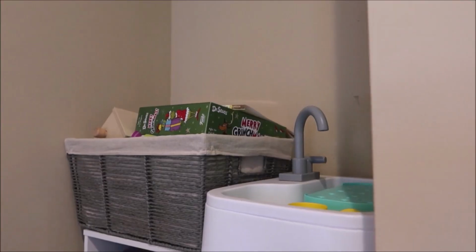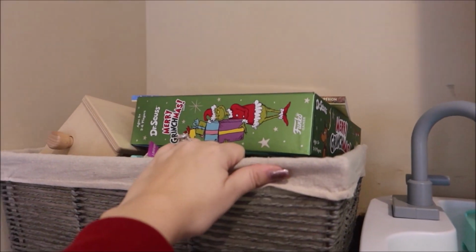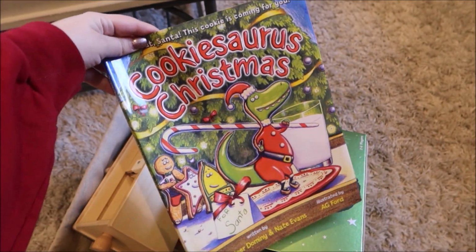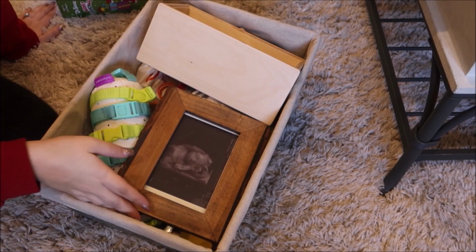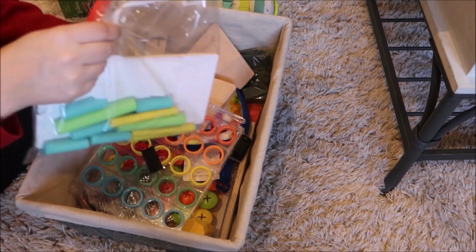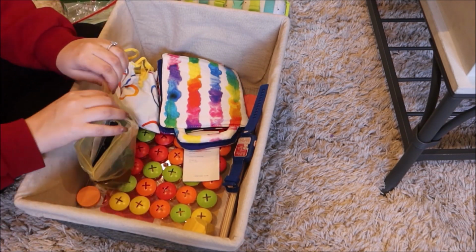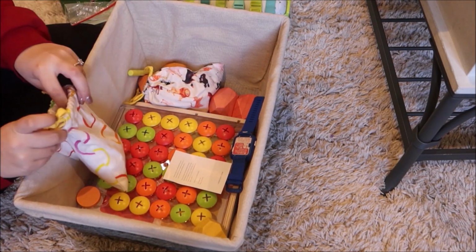Been up on our shelf is all of our Lovevery toys. They are the wooden toys that I don't want the kids to break or to lose. And so we put those up and we take those down when the kids want to play with them. But this bin has just become a clutter, just a grab-all bin. And so I needed to go through it, organize it, and make sure all of the pieces are still there.